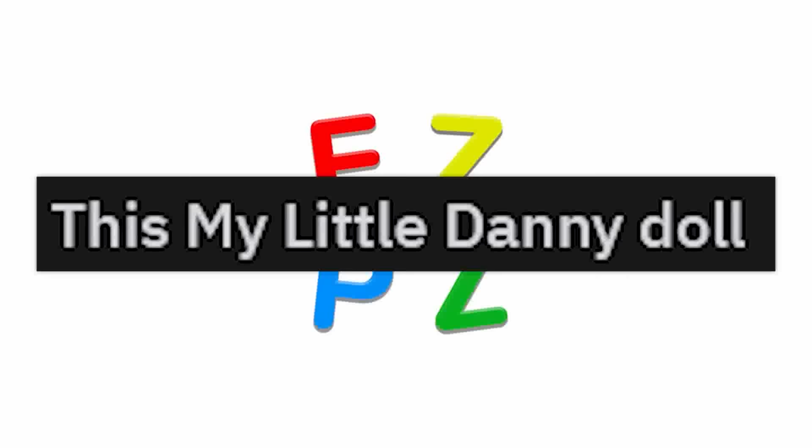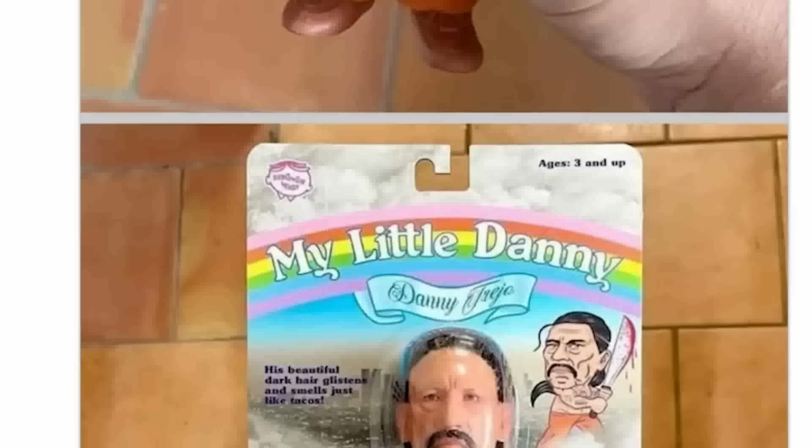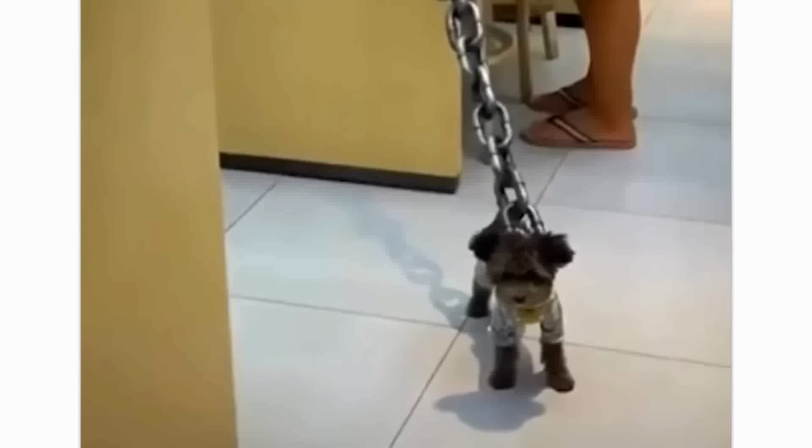This my little Danny doll. Oh, Danny doll. Danny. My little Trejo. He's got a machete. That's also a comb. I need this for my cat. That's a big Halloween thing. I did. What? This guy's wearing like half a kimono. What is going on here?